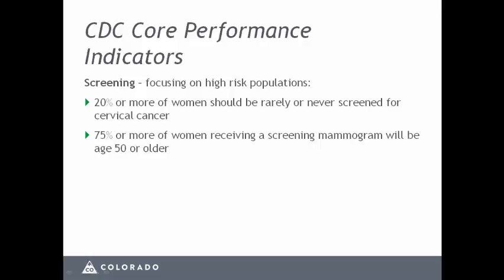The first is women who are rarely or have never been screened for cervical cancer. Rarely screened is defined as has not had a Pap test in the last 5 years. The indicator is 20% or more women receiving their first WWC Pap test should be rarely or never screened. The second at-risk population is women 50 and older getting breast cancer. This indicator is 75% or more of women receiving a screening mammogram should be age 50 or older.